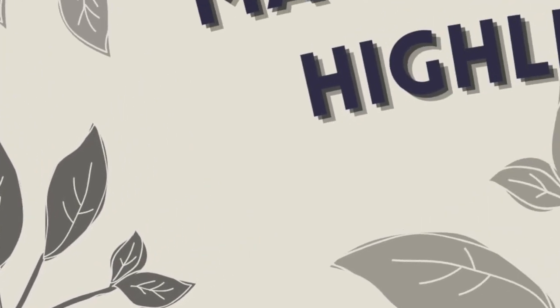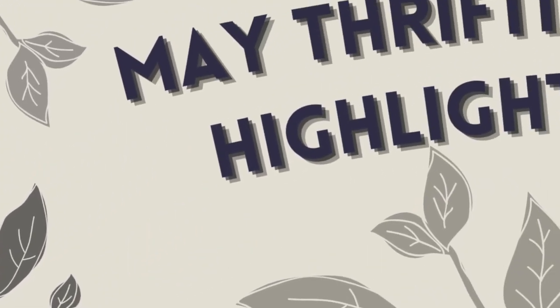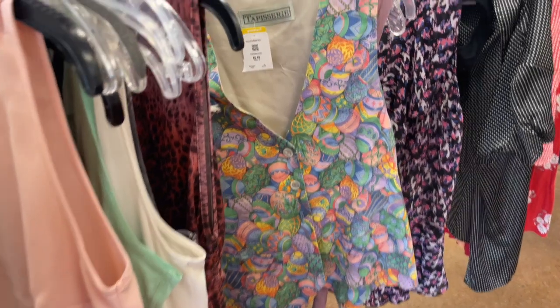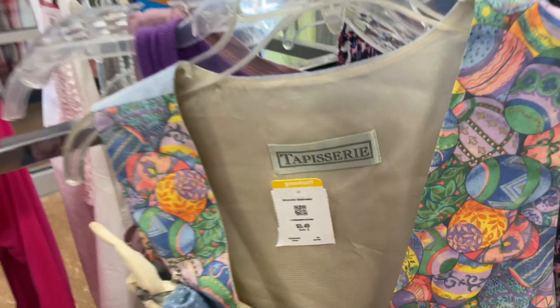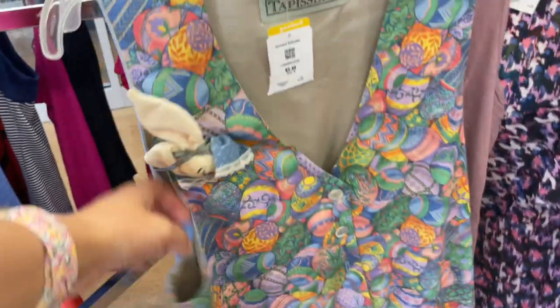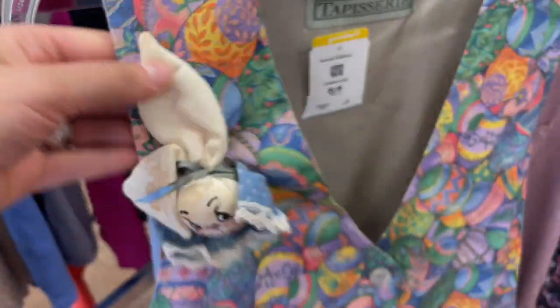I didn't do an introduction video for this because we're just going to go full throttle, and you know it's going to be a good thrift trip when you see an Easter vest. Nope, I did not get it, and I'm going to leave it up to your imagination to see which of these pieces I might have brought home, or if any.